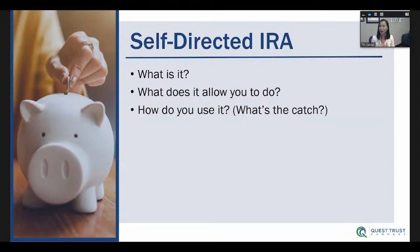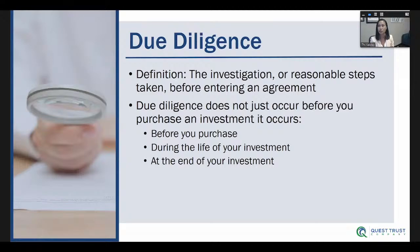Okay, it's not me. It's not Nicole. It's no one here at Quest. It's you. You have the power to select the investments in your account. But in that same breath, you also, as a fiduciary, have to do what is in the best interest of your IRA. And that leads us into the main topic of discussion today, which is due diligence.